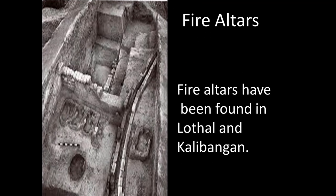In other cities of the Harappan civilization, like Lothal and Kalibangan, the archaeologists have found some special things named fire altars. These fire altars are the places where sacrifices may have been performed. In all the cities like Harappa, Mohenjo-daro and Lothal, the archaeologists have found storehouses in every house.